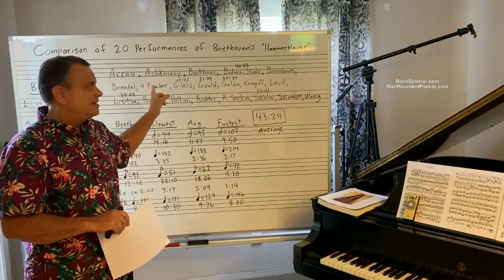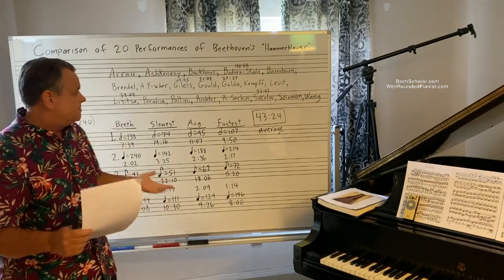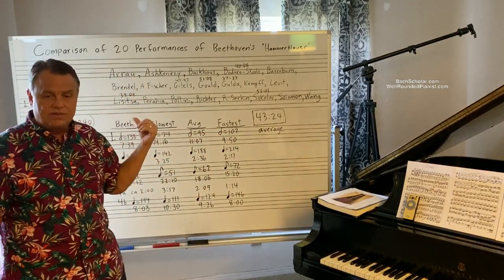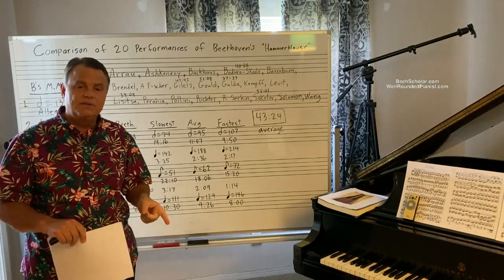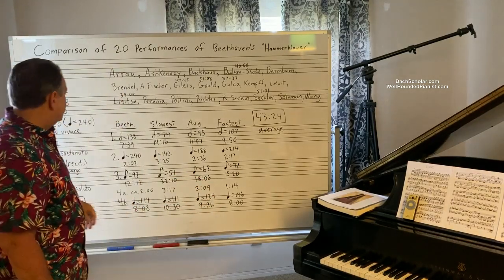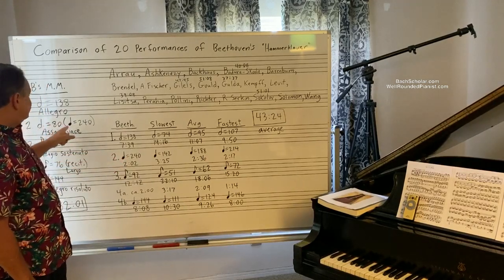Because you can tell a lot of these performers tried to play really fast. You think, wow, that sounds really, really fast. But they don't even come close. 107 is far away from 138. So they try and try and try, but they can't do it. Nobody was able to play 138. It's humanly impossible.